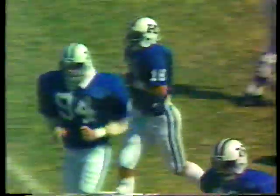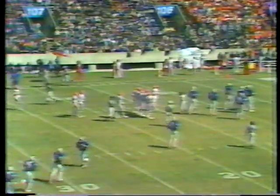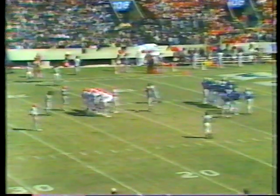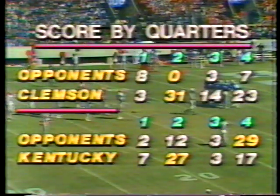Jeff Suttle, number 23, made the tackle on Andy Moles. That's a 56-yard punt by Hatcher, a 5-yard return. Hatcher had a 49-yard average almost, 48.8 in high school, and had one 74-yard kick. What an offensive weapon Hatcher is for Clemson.